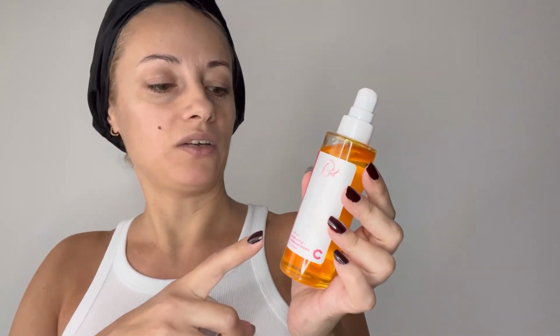So it also has sea buckthorn seed oil in it, if I remember right. Hence the color. Jojoba oil, sea buckthorn seed oil, rosehip oil, which are amazing for healing the skin and anti-aging. So if I want an anti-aging oil, I will look for sea buckthorn and rosehip seed oil. And they have also tamanu for hydration, castor seed oil, and essential oils. And yeah, this I will repurchase probably all my life. I hope they're not gonna stop producing this, because I love it.